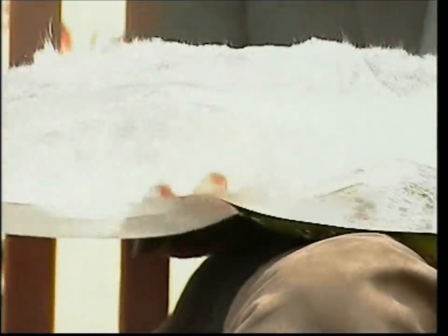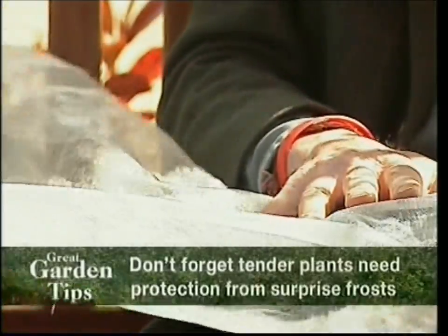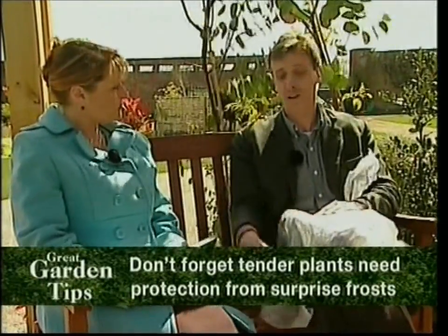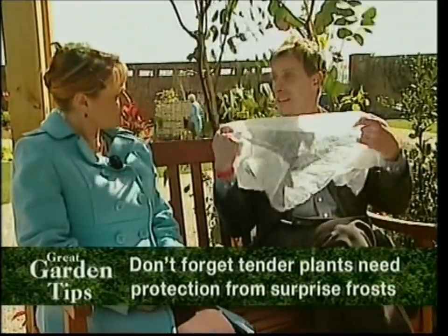So basically we have to be careful of plants, and we have to cover them up with this. That's lovely. Which is fleece. So cover your plants up gently with fleece, and don't bring them out in the cold. So really, there's not much you can do about early blossom. The trees just have to get on with it. You can't cover a whole tree in this, otherwise it would look ridiculous. Expensive too. Still, we have to be prepared.